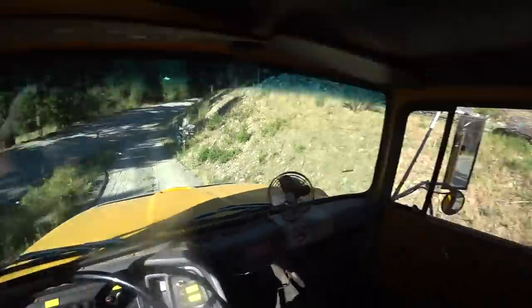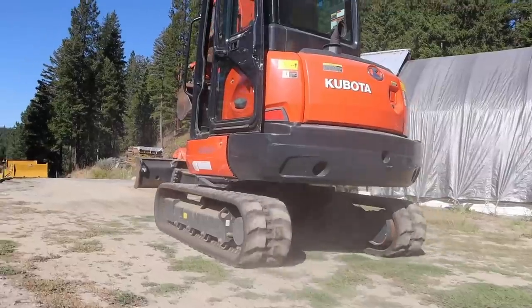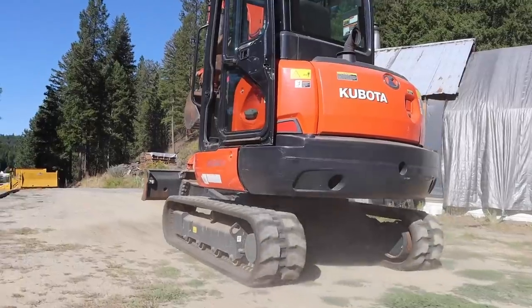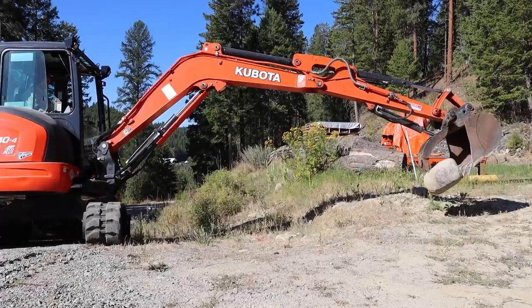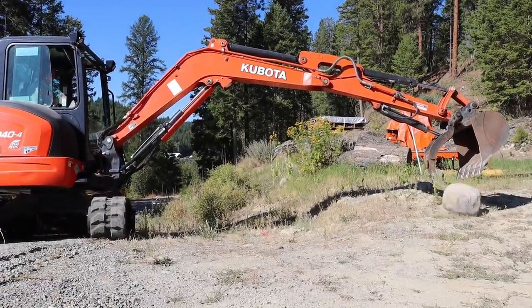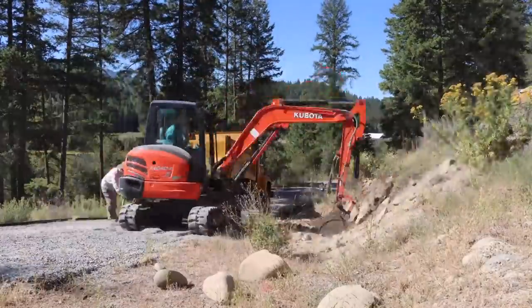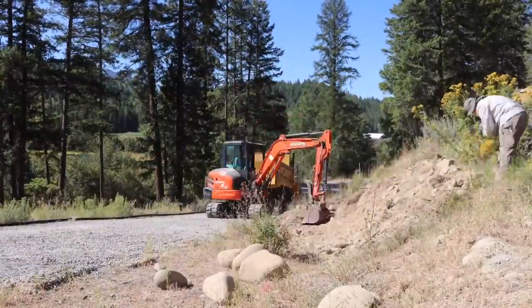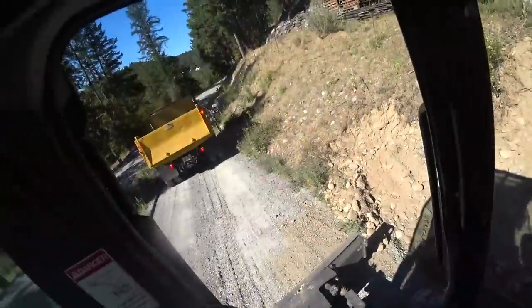Having our own equipment has been a huge blessing in developing our property, reducing stress, delays, and dramatically increasing the safety from overwork and burnout. The dump truck completes the fleet and allows us to move all of this material at once to a different location on our property where it's out of the way. That's good.